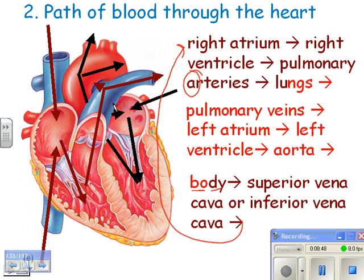Okay, a couple of naming things. So this we call the pulmonary artery. Artery means it's going away from the heart. You can see by the arrow that it's going away, but the weird thing is that it's deoxygenated. Usually you think of arteries as oxygenated because this is the only one that's deoxygenated. If you're going to the lungs, it's kind of flipped the other way.